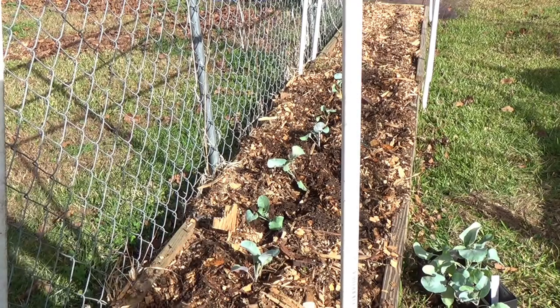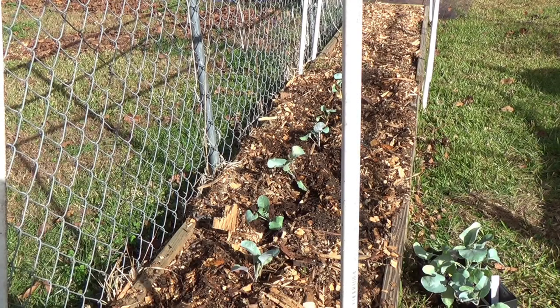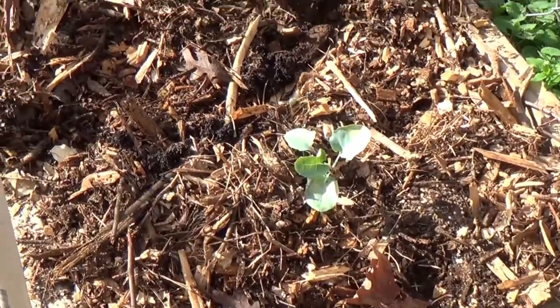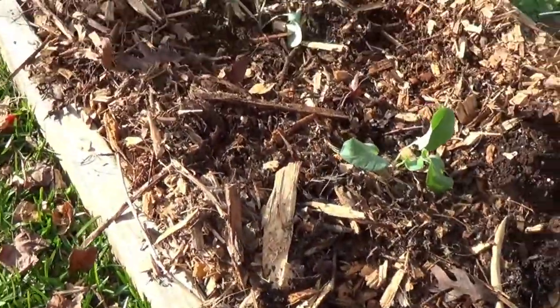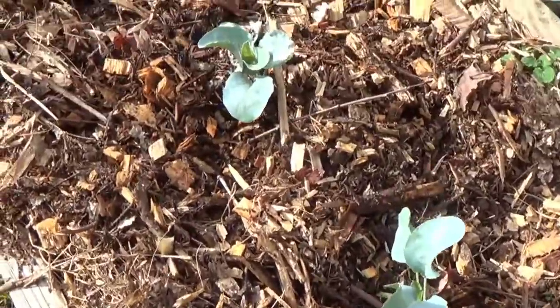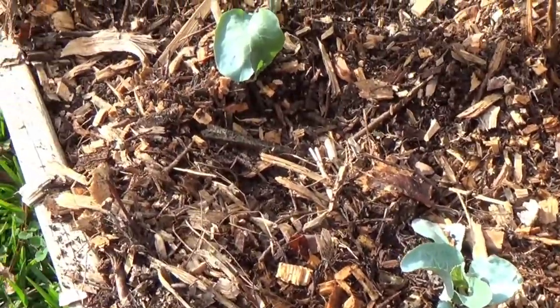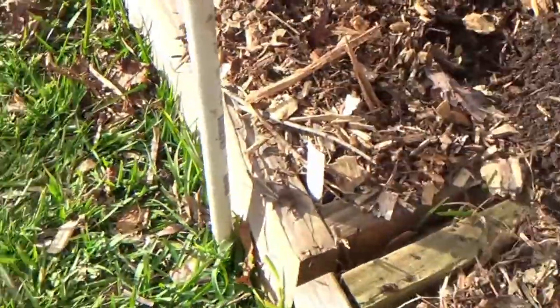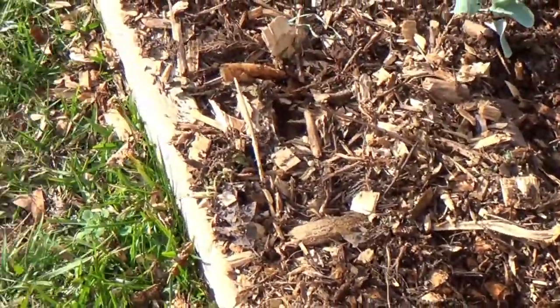There's that row planted, and we'll continue down to the next bed and do the exact same thing. Alright, we've got them all planted, and they are all looking nice. They're in fresh compost, fresh organic fertilizer, got a nice wood chip mulch around them.